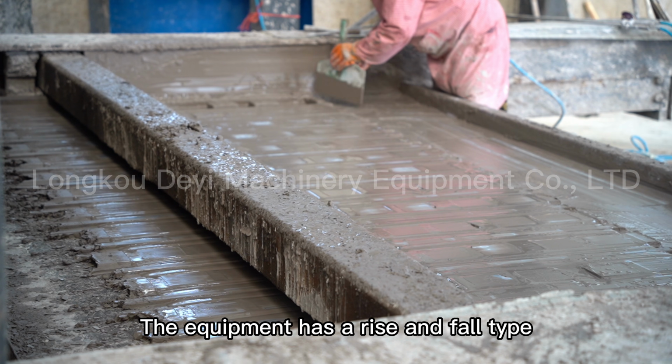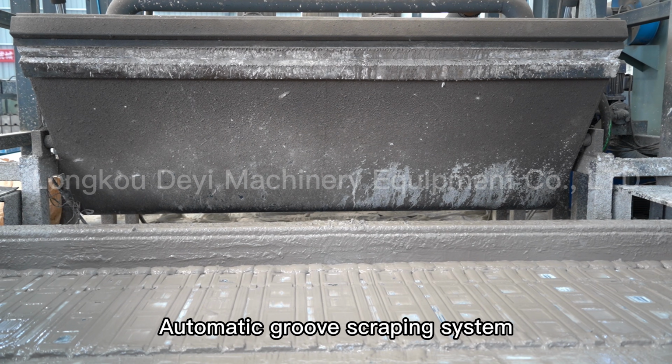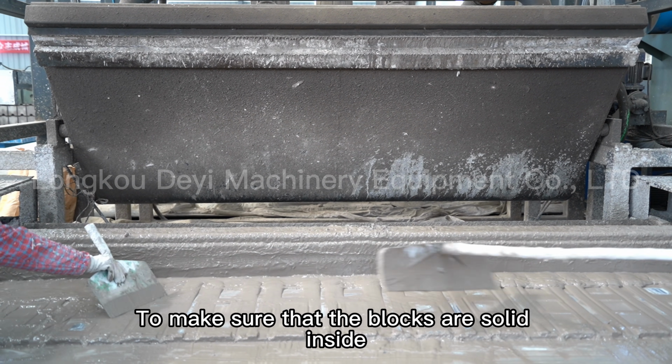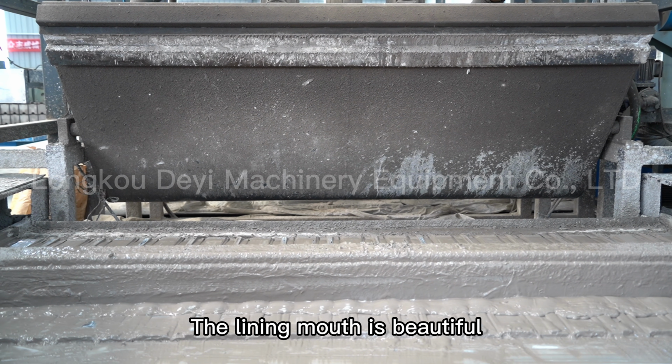The equipment has a rise and fall type automatic groove scraping system, which can scrape slurry repeatedly to make sure that the blocks are solid inside. The lining mold is beautiful.